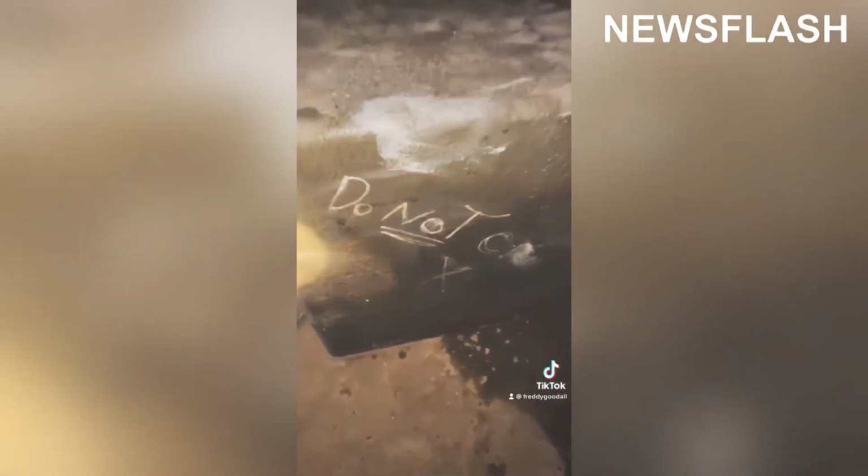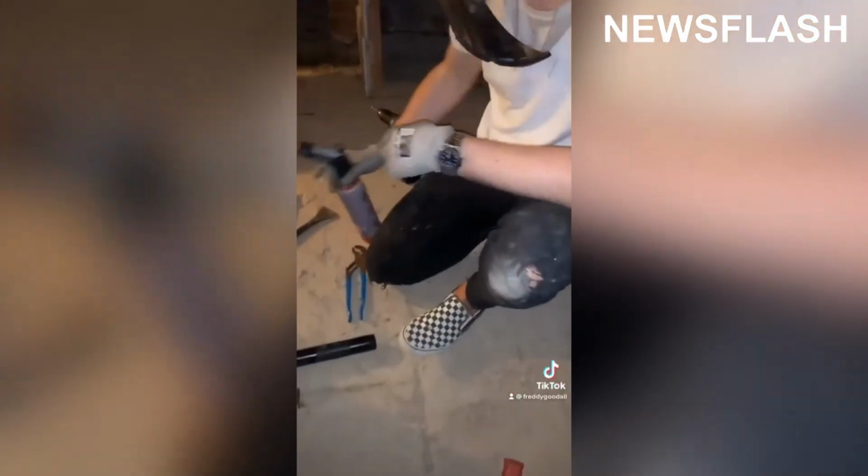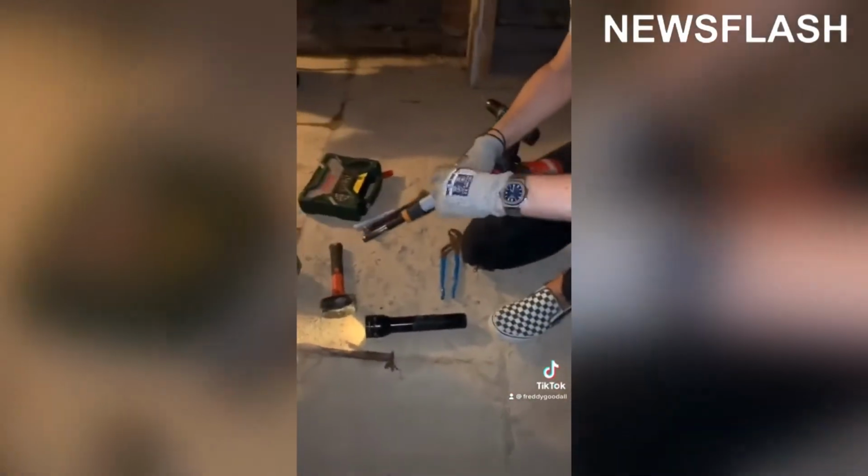So we found this on the back. It just makes me want to open it even more. Seems like we're making some progress. So we've actually just broken the end off one of the pieces. So this is going to be our last attempt today with this blowtorch. See how it goes.